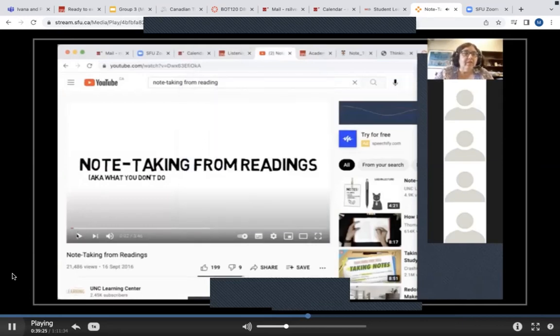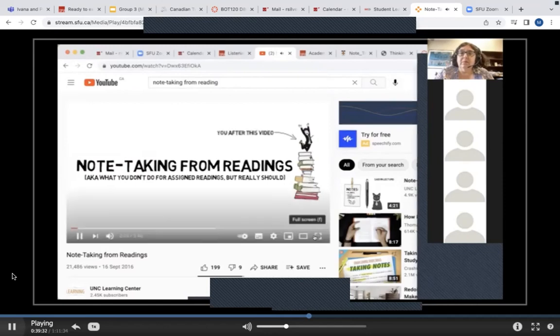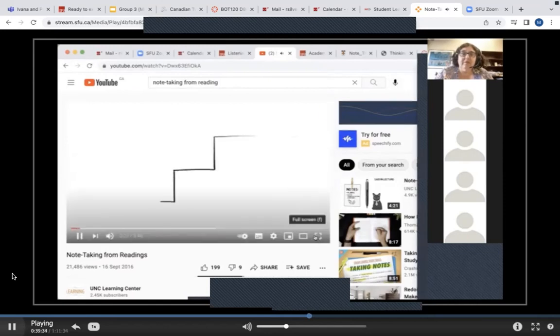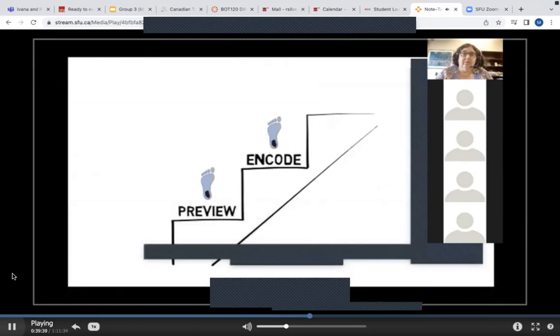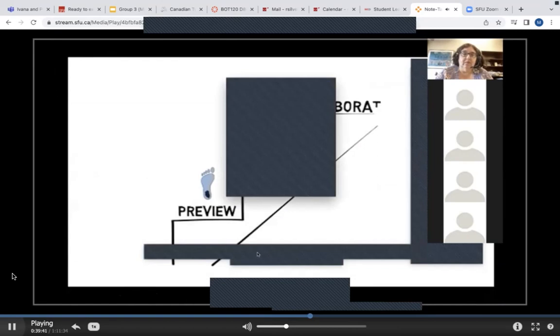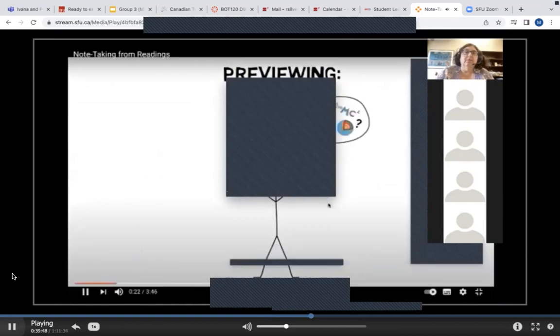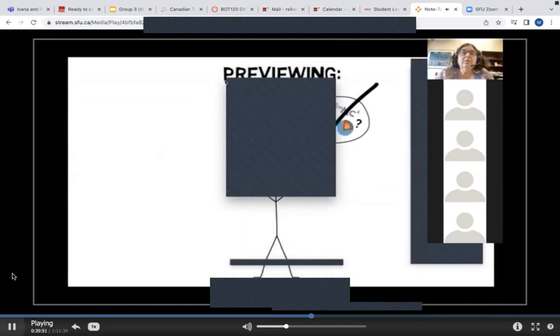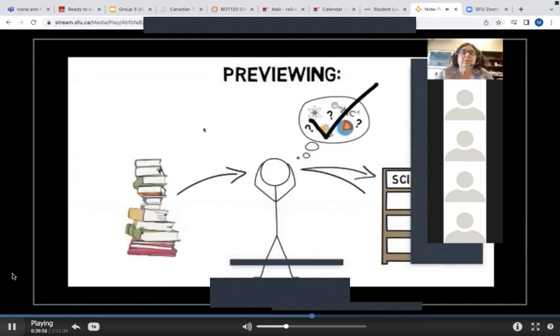Note taking from lectures and readings, University of North Carolina. Do you all see this? There are three major steps in taking notes from readings. Number one, preview. Number two, encode, that is digest while reading. Number three, elaborate, that is deepen the encoding after reading. Previewing what you'll read is important because information sticks in your brain better if your brain has been prepared to receive the information. Doing so allows your brain to more easily organize the information coming in, and this in turn will help your brain to better remember the information.